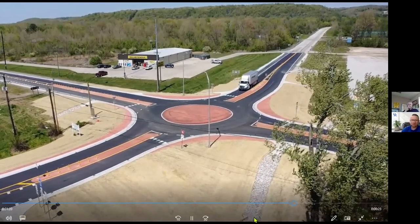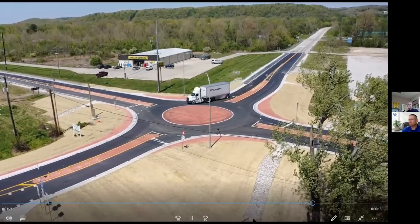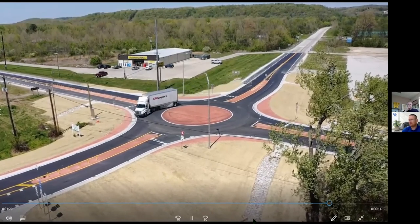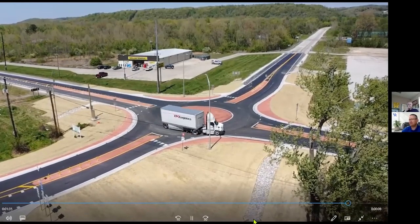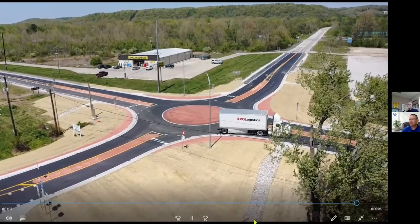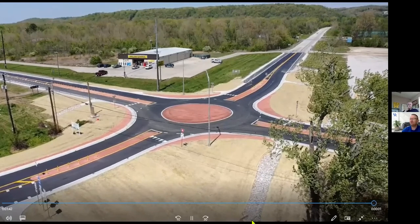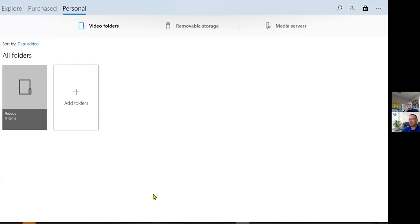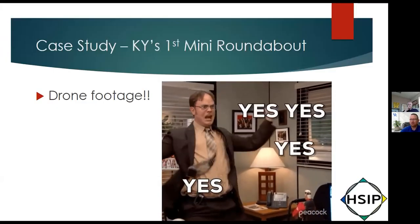Fast forward a bit, because we got another truck in the same clip. This is more of a regional size truck. What's interesting with this one is, even though this is a small roundabout, this guy's able to traverse through the intersection and doesn't even mount the center island. So even though it's a small size, you can fit pretty big things through here without even mounting the islands. So just goes to show, don't get scared of the fact that it's smaller. Smaller doesn't necessarily mean worse.